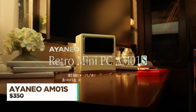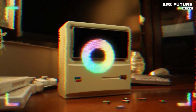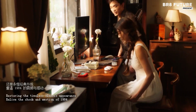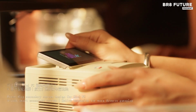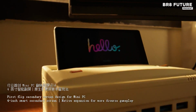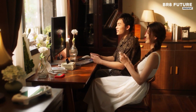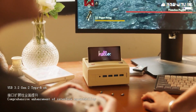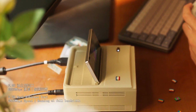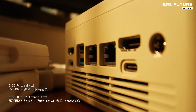Innovation meets nostalgia with the Ioneo Retro Mini PC AMO-1S, a unique fusion of classic style and modern performance. Revealed through an online livestream, the AMO-1S is the first mini PC featuring a flip secondary screen design, bringing the Ioneo remake concept to life in a compact, high-performing format. Engineered with retro aesthetics and cutting-edge functionality, the AMO-1S stands out as a rare gem among high-performance mini PCs.